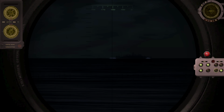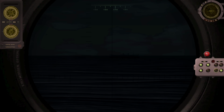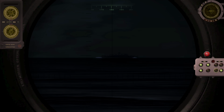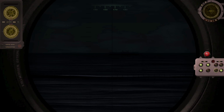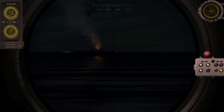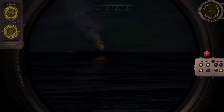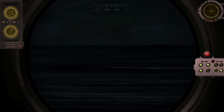Now, the key question is, that's got a deck gun on the rear. I can see that from here. That one doesn't appear to have a deck gun. So if we could finish that one and the Hansa is off, we could potentially surface and shoot that one with a deck gun, if that is a possibility. You can see the rear deck guns on this one.